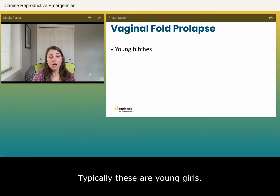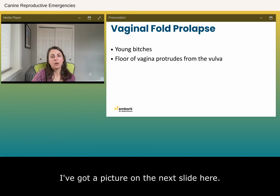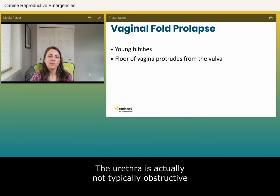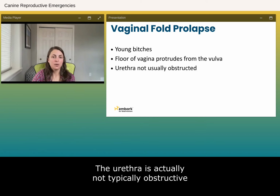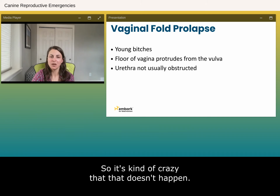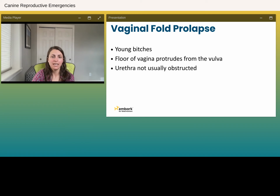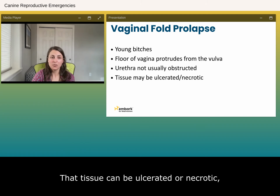Typically, these are young girls. The floor of the vagina protrudes from the vulva. I've got a picture on the next slide here. The urethra is actually not typically obstructive, and some of these are pretty impressive, so it's kind of crazy that that doesn't happen, but usually we don't have any urethral obstruction to deal with. That tissue can be ulcerated or necrotic, so important to keep it well lubricated.